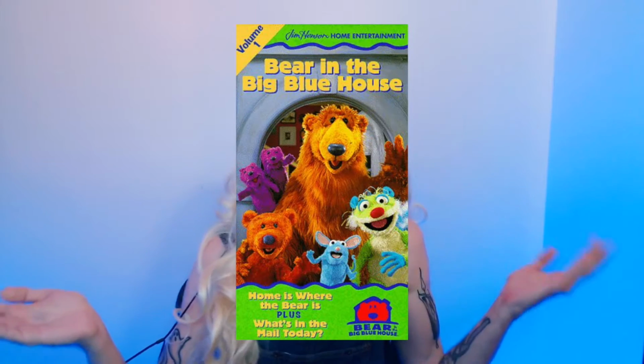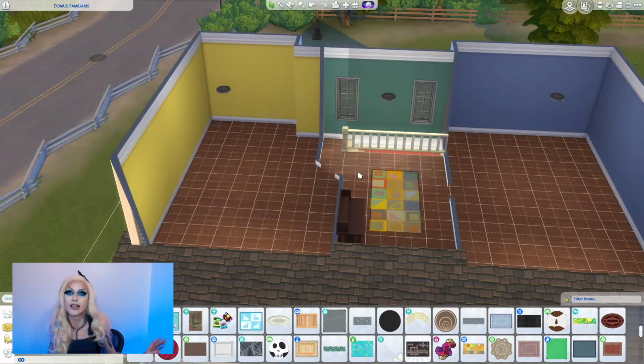I need a crossover that is the best little whorehouse in Texas meets the Bear in the Big Blue House. Best big blue house in wherever it's at. I don't know, the woods. This is how ideas happen. This is how art is made. It's a good idea, okay?